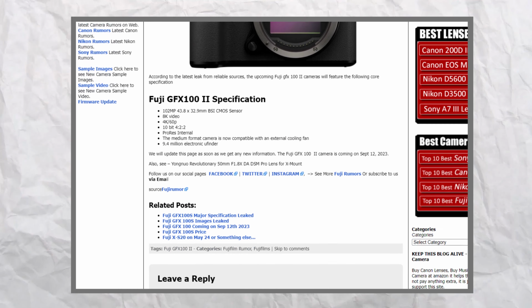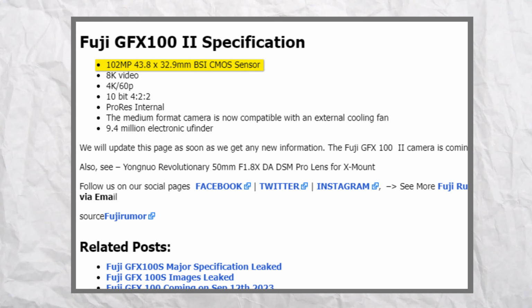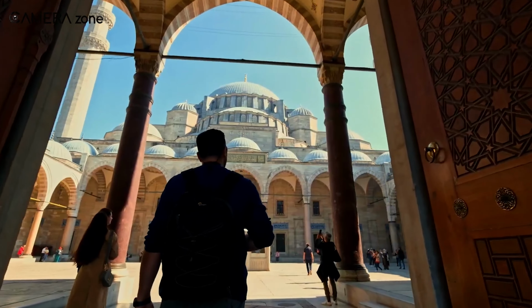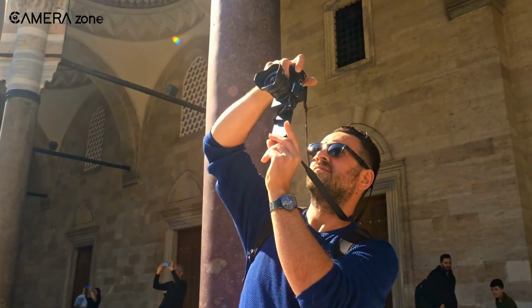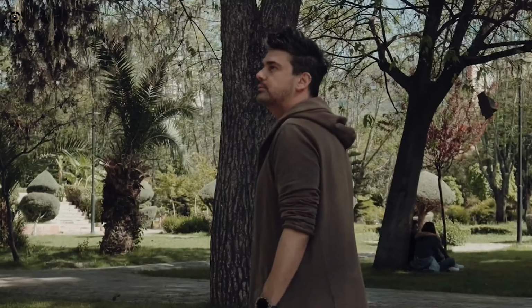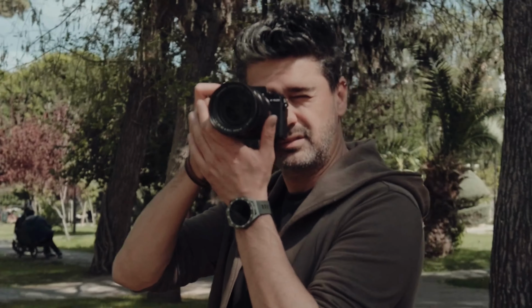The most captivating info revolves around the sensor, rumored to be an impressive 102 megapixel BSI CMOS sensor. This promises to deliver unparalleled image quality and detail, making it a dream come true for those who seek the utmost in visual precision with extreme detail.